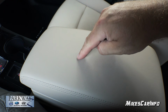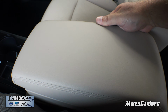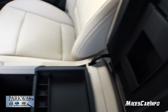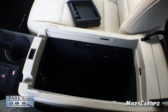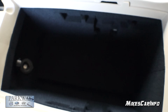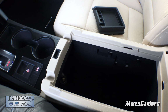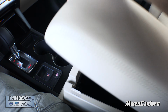Okay, so here's your center armrest, and it's very comfortable, soft, and big enough to share with your passenger if you choose to share. This lifts up. You have a place to put a tissue box or whatever. There's a little storage compartment. There's a tray that's removable. And in here you have this felt-lined storage compartment, so you can put a bunch of junk and clutter in it. And then you have a 12-volt power supply, so you can plug in your phone charger, and it has a place for wires to go in and out of the compartment so it doesn't pinch the wires when you close the lid.